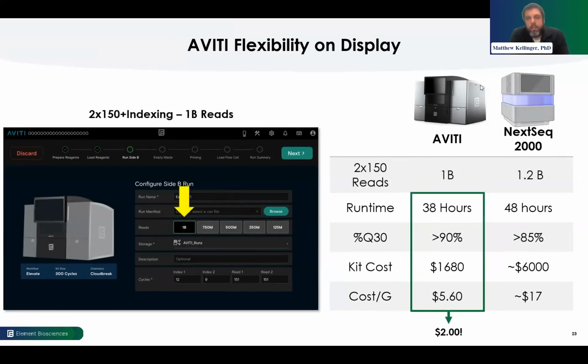If we look at the AVITI system against the NextSeq 2000 system, now is where the Cloudbreak chemistry, I think, really has advantages. The system in the full 1 billion reads output for one side is generating a little less than the 1.2 billion on the NextSeq 2000 platform. That runtime is coming in at 10 hours faster, again with higher quality. And the single price reagent cost of 1680 is significantly lower to push go, leading to an almost 3x reduction in cost per G. And we've got a path down to even lower cost per G values, which I'll talk about in a minute.